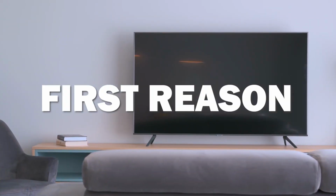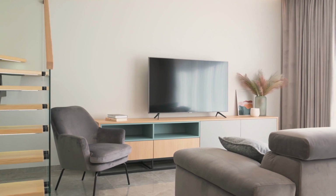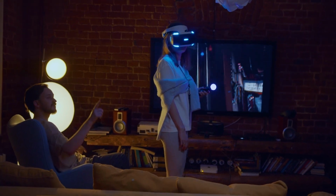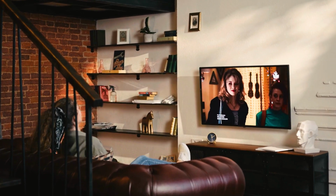The first reason is because it has an excellent display. The 4K screen with HDR delivers excellent clarity and contrast, making it perfect for watching movies, TV, or playing games. It has a great color accuracy, contrast, and brightness for its price point.